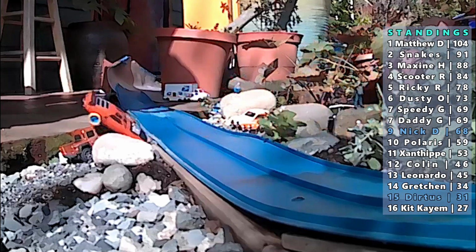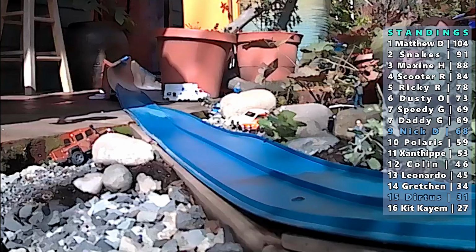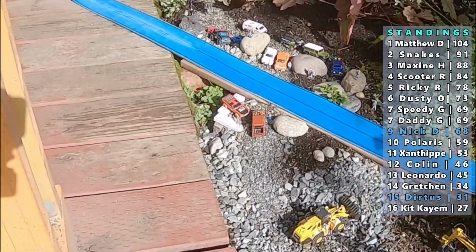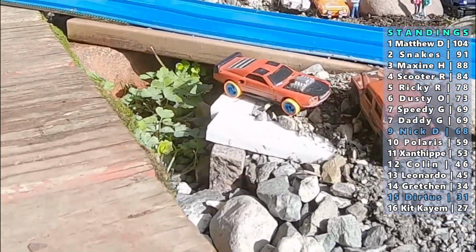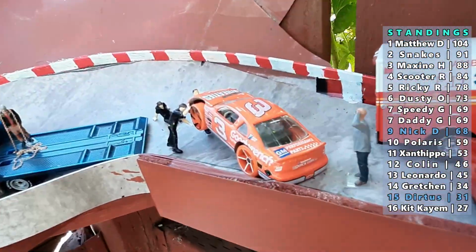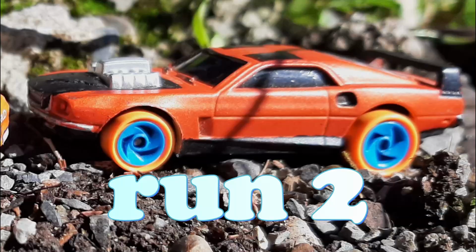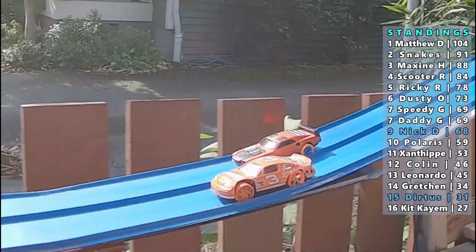Oh, what a spectacular crash, and just that photographer just barely keeping safe. Man, right next to that Land Rover, in between that Land Rover and that rock. Alright, we're going to get Nick back up on his wheels. Here we go for run number 2. We got Dirtus in the outside lane, we got Nick on the inside lane.